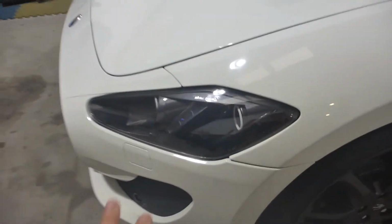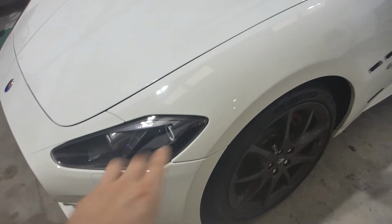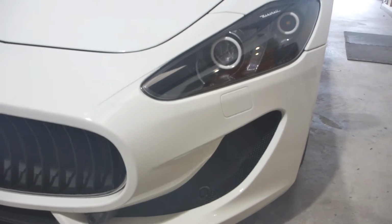I really like the fact that it's a darker housing, but with all that pearl and that paint color, it really kind of accents the wheels and the carbon fiber that is around our little lip right there, and the curves are all there.